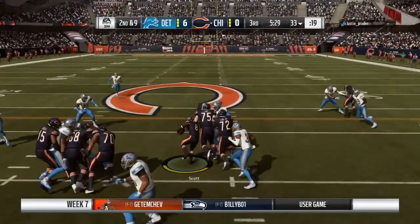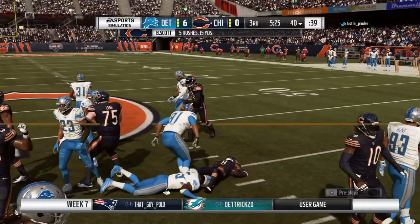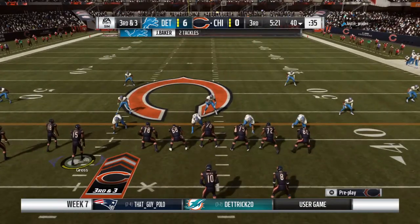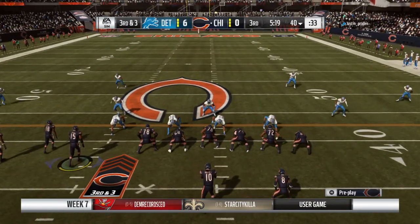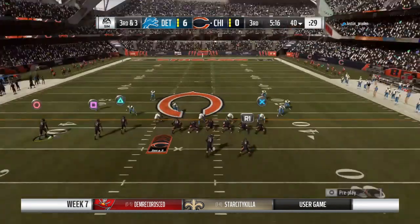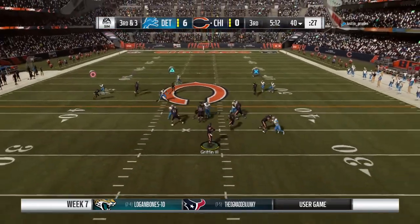On second down, Scott. And he'll get this up to about the 40. It'll be a gain of 7, and they get it back to a 3rd and 3. And there we saw one of the downsides of blitzing during a rundown, because sometimes you get out of your gaps. You don't fit the run quite as well because you're headed towards the ball carrier with abandon.